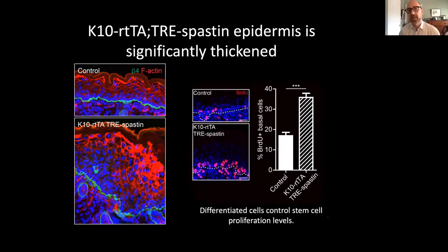And the other part of this equation is that when we get rid of the microtubules in the differentiated cells, we see an unexpected non-autonomous response in the progenitor cells that underlie them. And we see a really strong increase in proliferation of these cells. So this result, I still think, was the biggest surprise to us, because we did not really think of the differentiated cells as being part of the niche that controls progenitor cell behavior. We kind of view it as a one-way track. You go from progenitor cell to differentiated cell, and that's the flow of information.